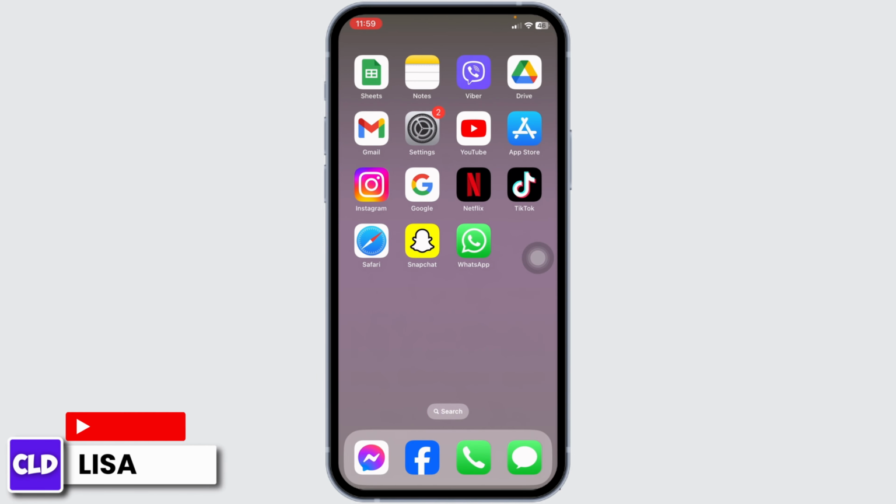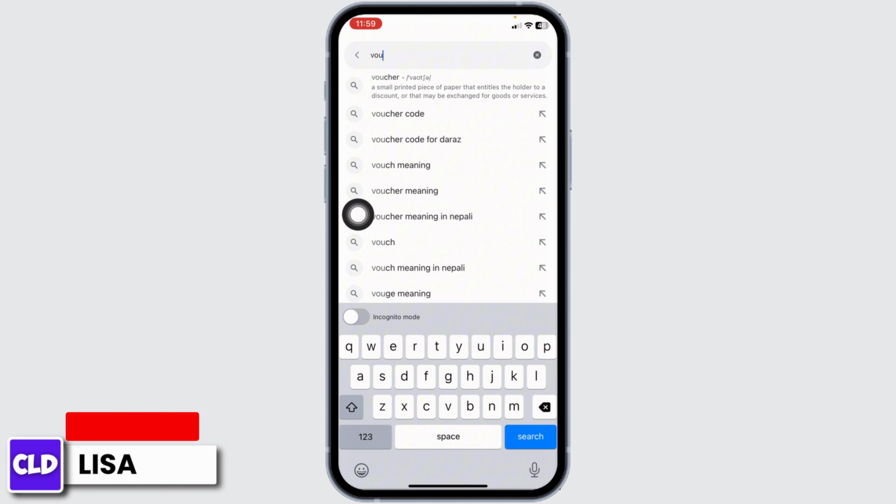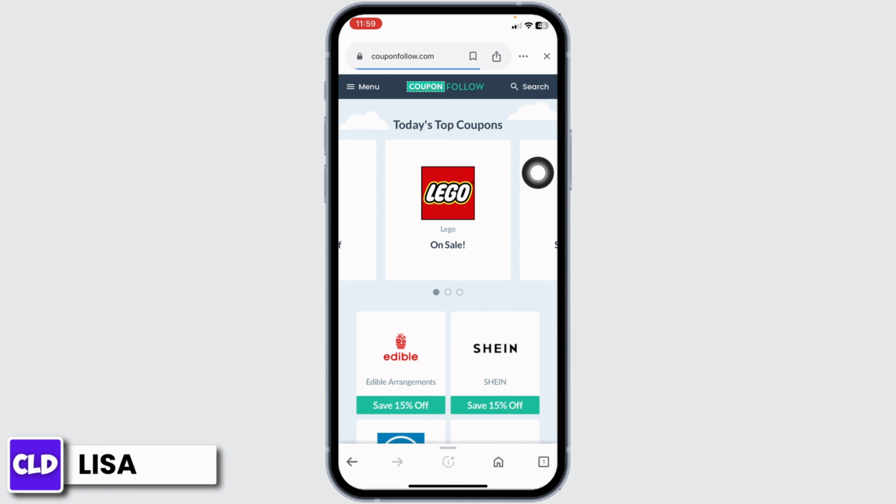Now let's get started. Launch your preferred browser. Now type in couponfollow.com and search for it. With that, you will be directed to the official website of CouponFollow.